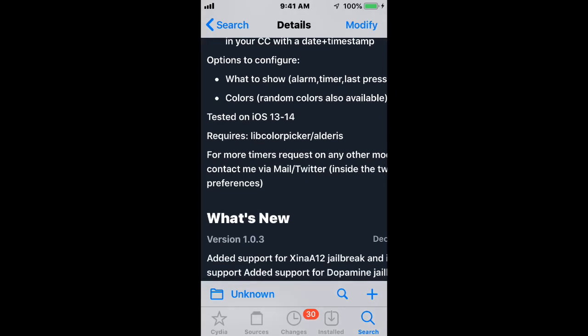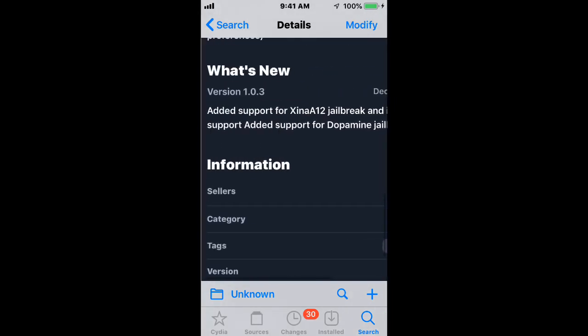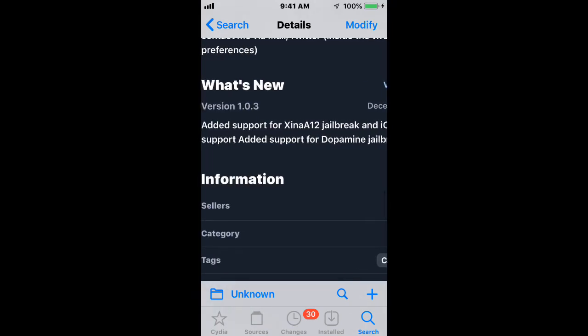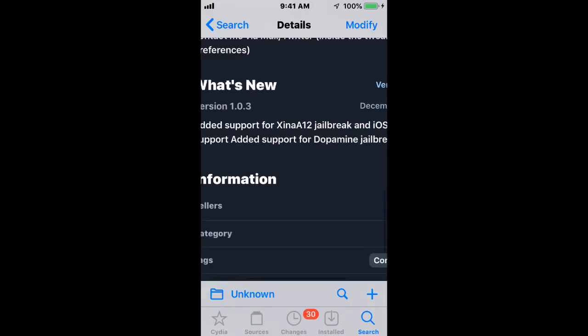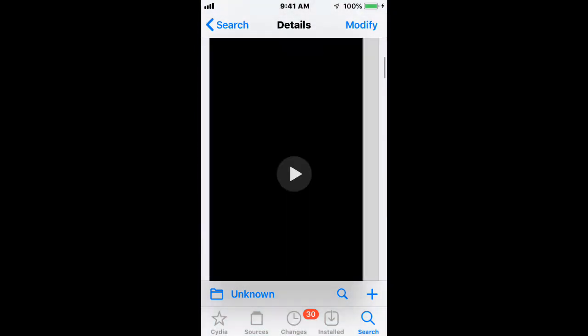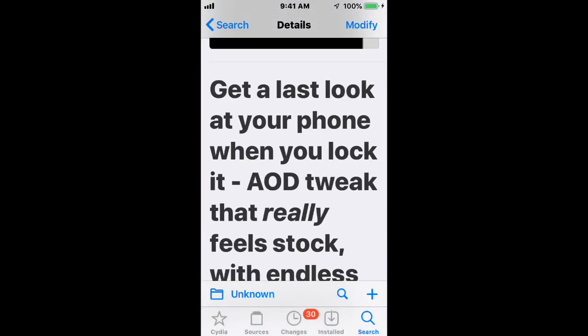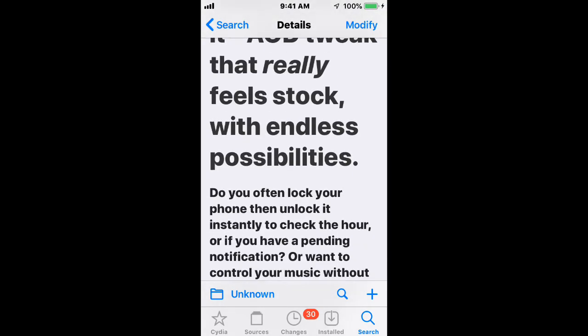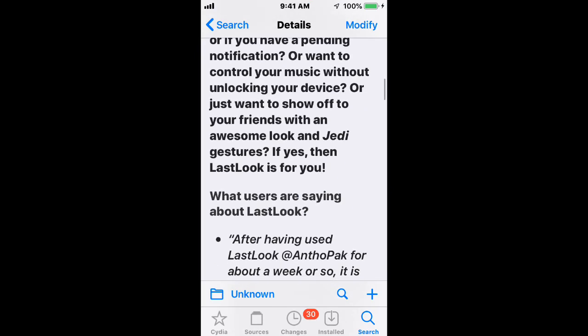Tested on iOS 13 to iOS 14, and it did add support for the Xina A12 jailbreak and iOS 15, added support for Dopamine. The next tweak is called Last Look, and it gets a last look at your phone when you lock it. An always-on display tweak that really feels stock, with endless possibilities.